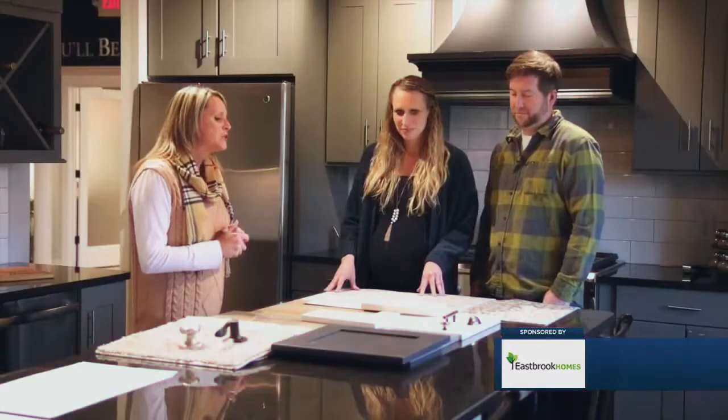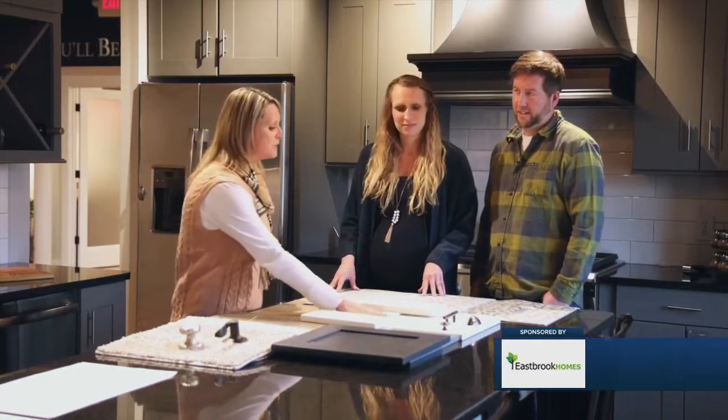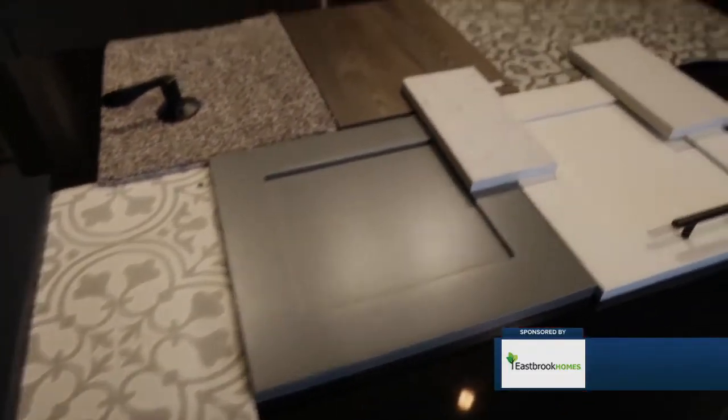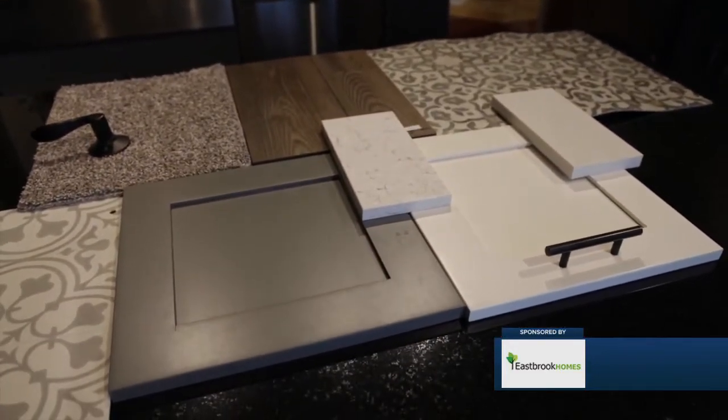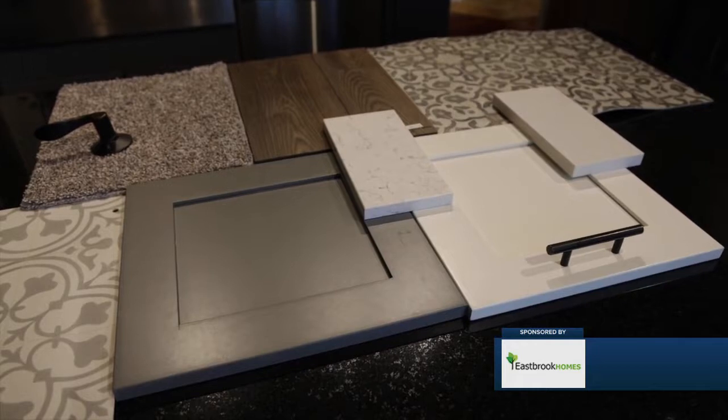Okay, perfect. So I want to start in the kitchen. I did pull a nice white cabinet. Based on your design questionnaire, I think you're looking for that lighter and brighter airy feel. Is that correct? Yes, definitely like the look of the white cabinetry in the kitchen.